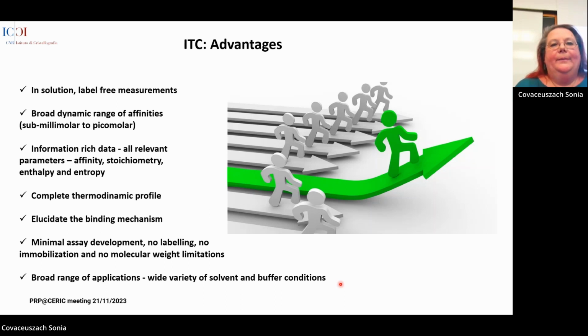So until, let's say, 5 years ago, this was the main technique that we had in our hands for a quantitative characterization of intermolecular interactions.